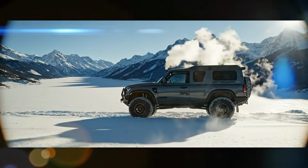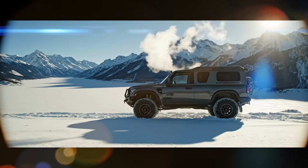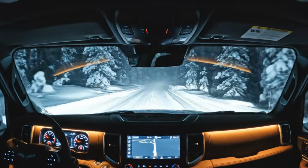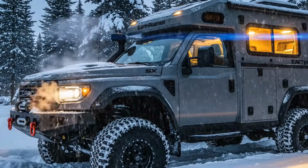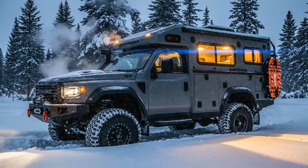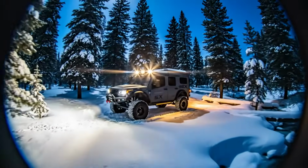Earlier today, we met up with the EarthRoamer team and headed deep into the mountains looking for a place to camp. Sounds simple, right? Except in winter, half the side roads are closed, gates locked, trails buried. Every turn feels like a gamble. You don't just pick a campsite out here, you earn it. And when you finally find that perfect spot, surrounded by mountains and silence, it feels like winning the lottery.